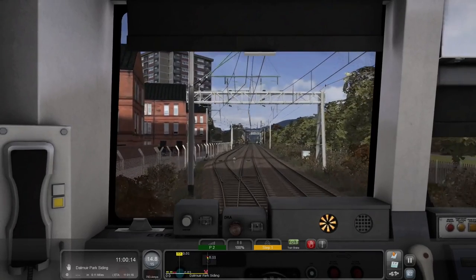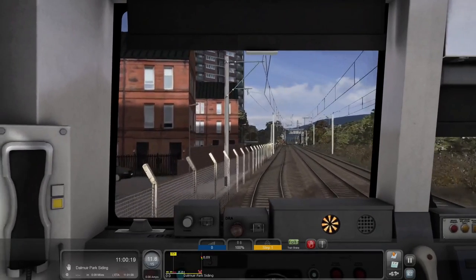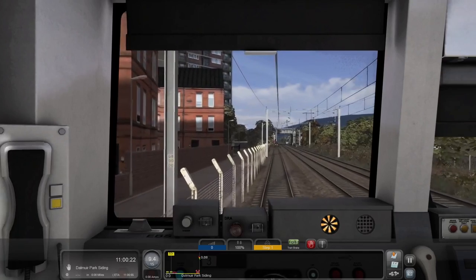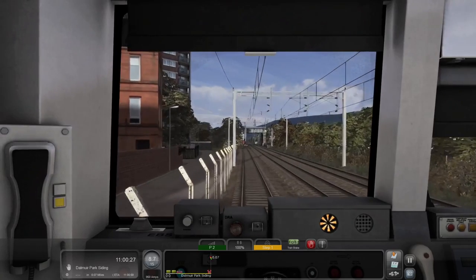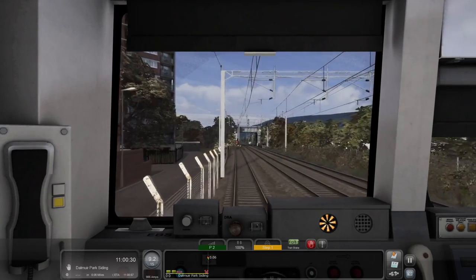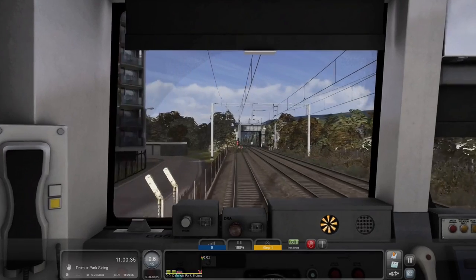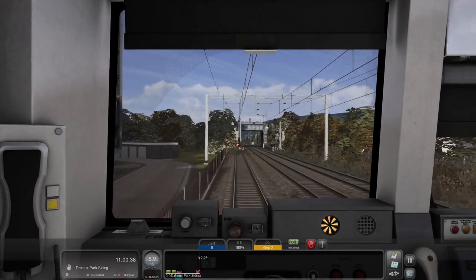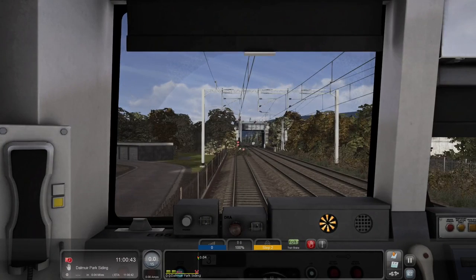So here we go into the siding right now. We're going to be stopping in here. It's technically the end of our route. Let's get enough speed to get into the siding. That's the most important part right now. And I'll hit the brakes now. We should be fully into the siding now. Yeah, we're good. So we're going to have to change cabs here, I believe. There we go. A little fussy on that there.